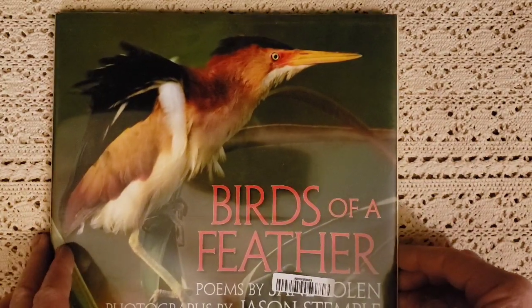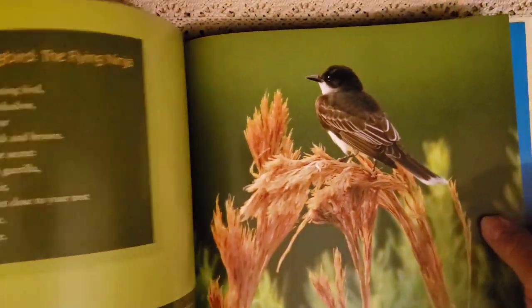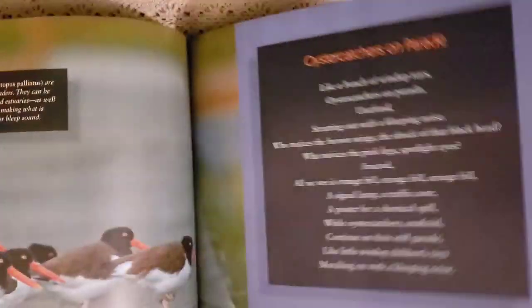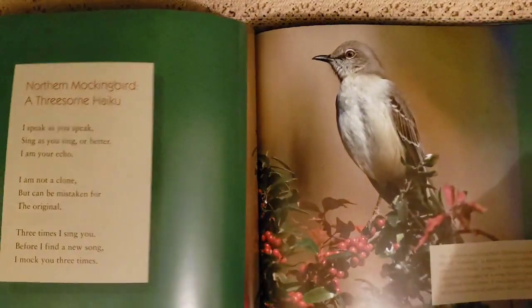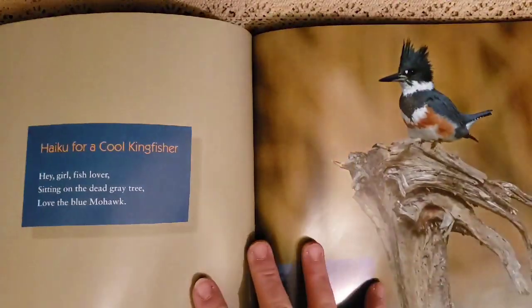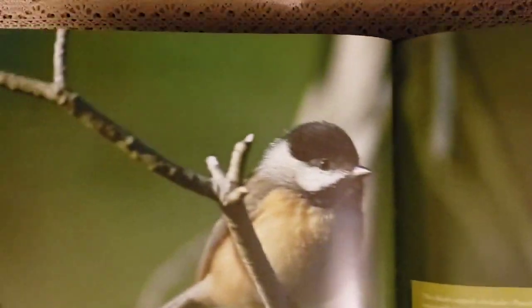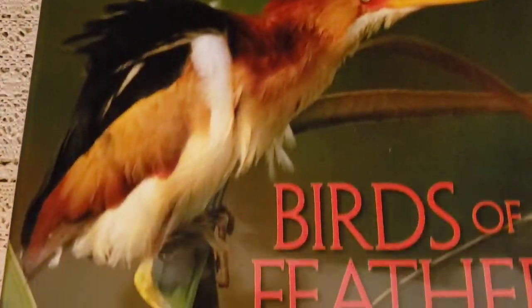This is Birds of a Feather, and these are poems about birds. So I thought how appropriate to share this poetry on the beautiful birds that they have in this book, and try to memorize one of the poems, pick one, and really focus on that. And of course, go through on Poetry Tea Time and read our different poems on birds. Very nice. I love this book also. Sorry about the glare.